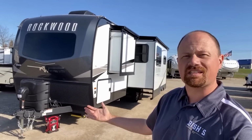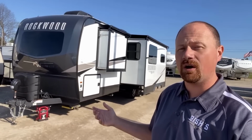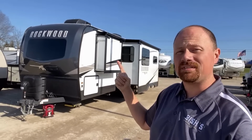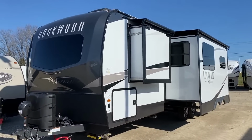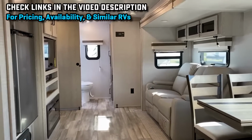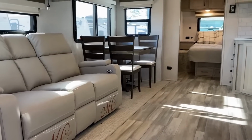A lot of brands build this layout, but Rockwood takes it up a couple notches, doing some things the other ones don't. Case in point, you're looking at one right now. A wardrobe slide out dedicated strictly to the bedroom to increase your storage capacity. It's kind of crazy to me because around 2012 and 13, those things were all over the marketplace. And they kind of fizzled out, and you don't see as many anymore, but maybe that's why this one continues to be so popular.